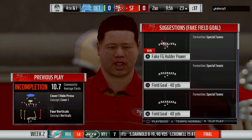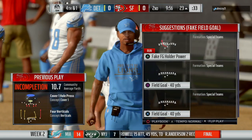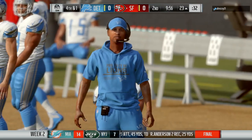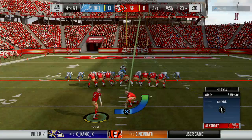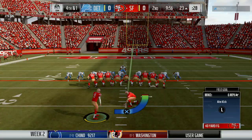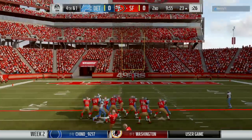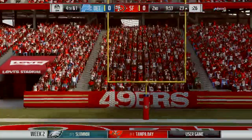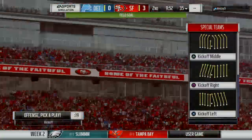Not only was the call spot on, how about the execution of that defense right there? The zone was absolutely locked up tight. He was trying to force it in there on 3rd down. But if there's a time to force it, he felt like he needed to make a play, right? Yeah, exactly right. 3rd down, you got to try and find something. There was nothing available there for him. And Gold is able to put it through. And the 49ers take a 3-0 lead.